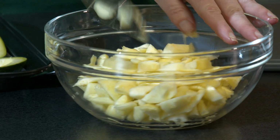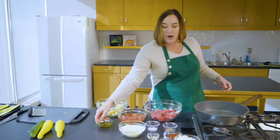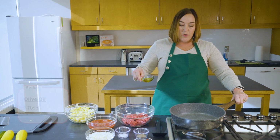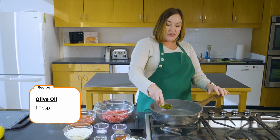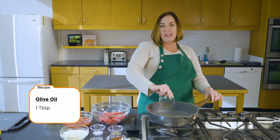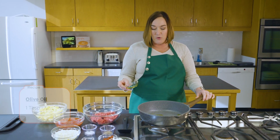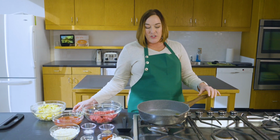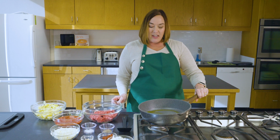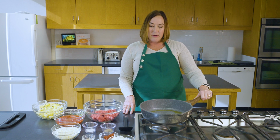Once you get all of your zucchini chopped, we'll move over here and start heating our pan. We're going to use 1 tablespoon of olive oil added to our skillet, which is turned up to about medium-high heat. Olive oil is probably my favorite oil. It's a neutral flavor and it's heart healthy. So I like to use it with just about everything, but you could use another oil if you have a favorite oil. We're just going to let that get a little bit hot.